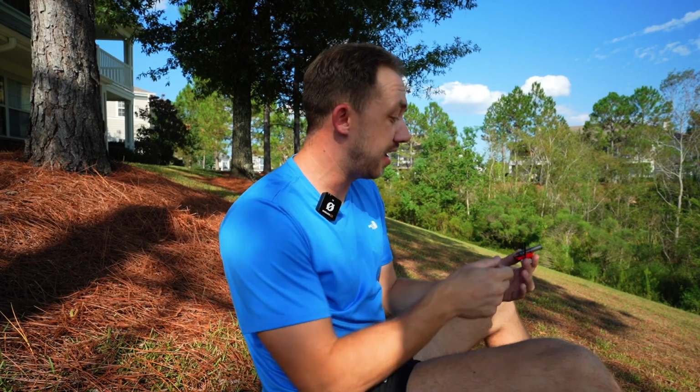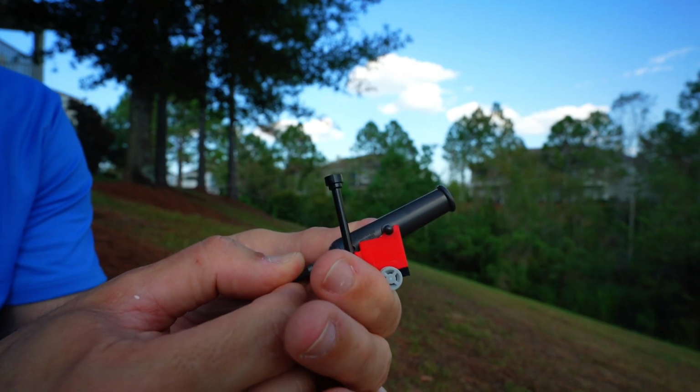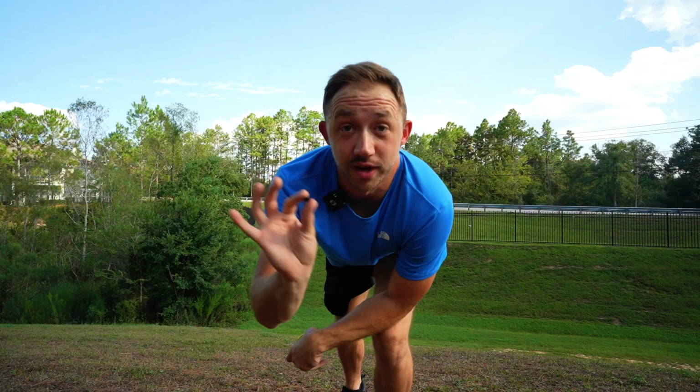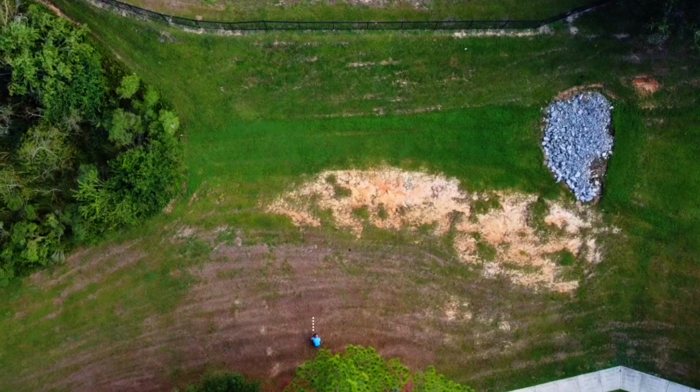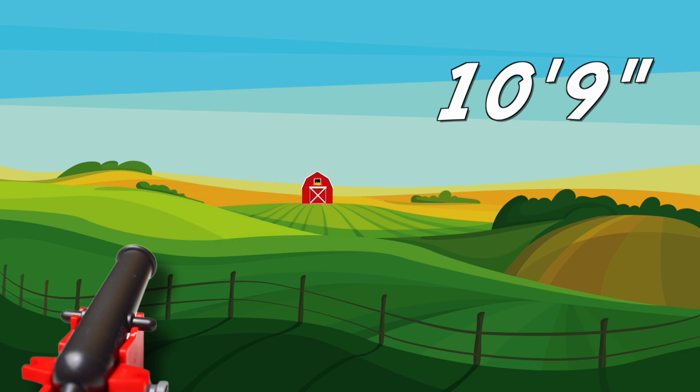Now for the distance test. 3 shots to get it as far as we can. Here we go. Shot number 1. Shot number 2. Fire. 10 foot 9 inches. We're getting better. These things aren't really easy to see in here, but there it is. Max distance on the cannon, 10 foot 9 inches.